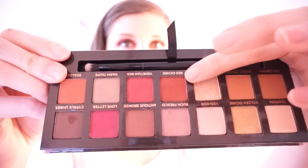Okay, so now I'm gonna go in on my lower lash line. What I'm gonna do is take the red ochre color, this little bit deeper one right here, and use that pointed crease brush. I do like to use this on the lower lash line as well. I'm gonna take a combination of that and Venetian red, and stay close to the lower lash line to start.